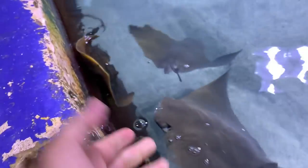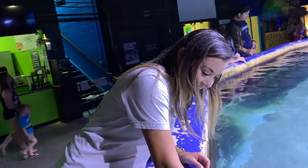I want a stingray. You want another stingray? I want a stingray. As a pet? I'd love one, but we can't have freshwater ones. Maybe a saltwater one in the future, but that's a lot of work. What, you're feeding stuff? Oh. It's right on top. Over there to the right.